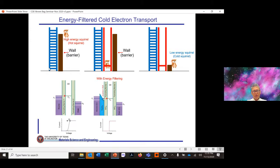So the scroll gets some energy, and overcomes the barrier. So there are some excited electrons going through there, then what happens is that in your IV characteristic, there is a smearing of the IV behavior.